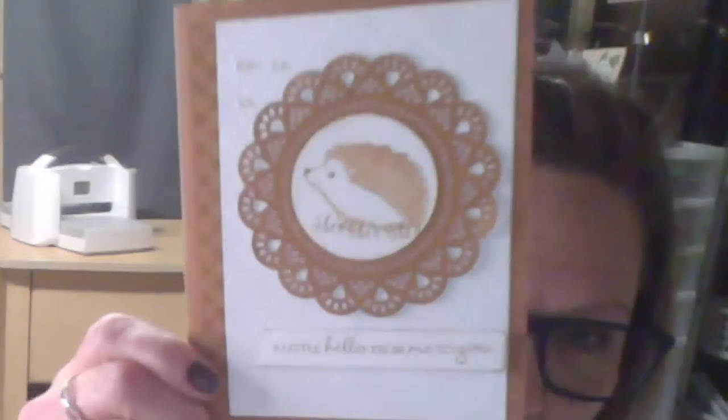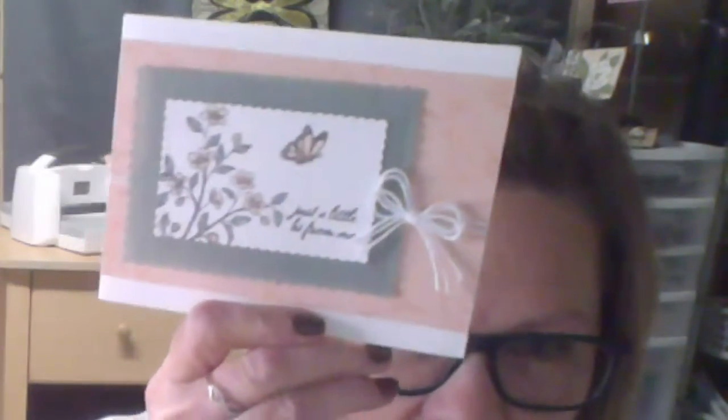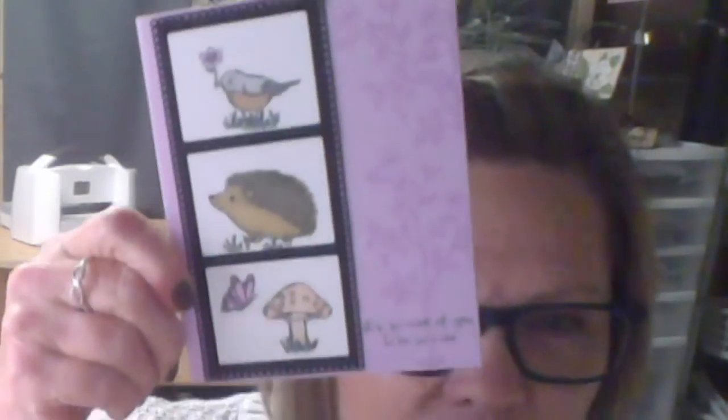So here is one of them. There you go. And then we've got this little hedgehog here. He's so cute. I love it. And then there is the 4th card. So you're going to get 2 of each. You're also going to get product to go along with that. That's mainly what your cost is about.